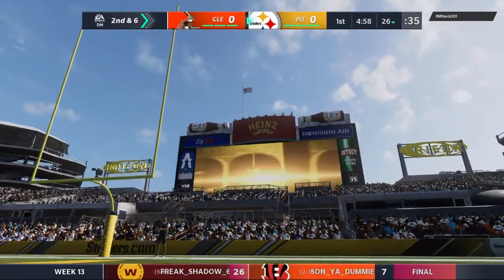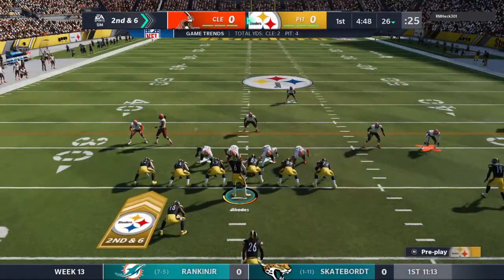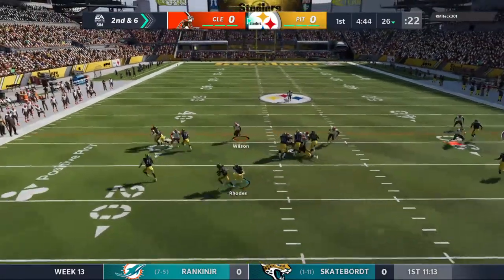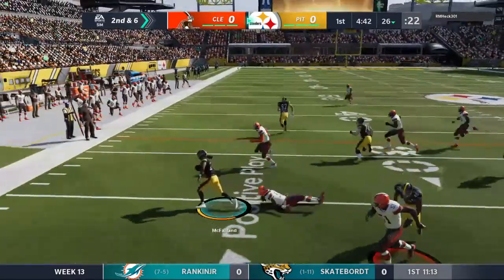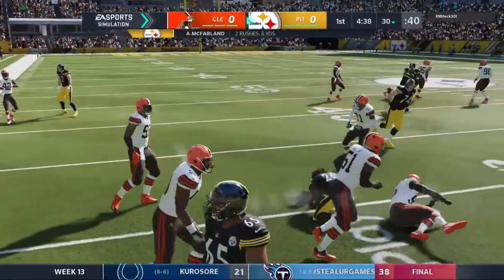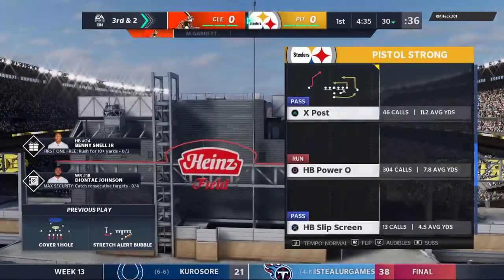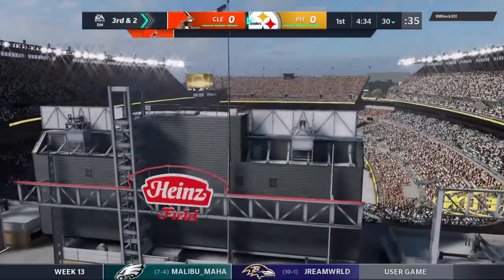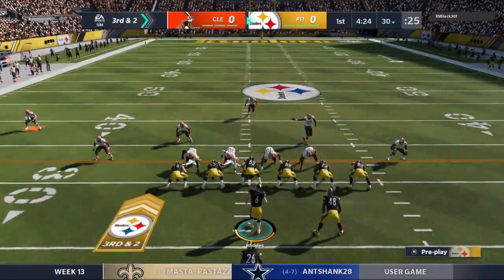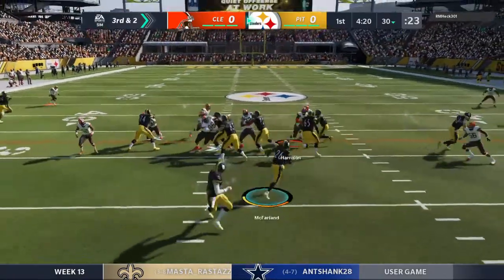2nd and 6. Running with McFarland. Give him 4 on the carry, and it'll make this a 3rd and about 2. Back-to-back 4-yard runs. Now, look, if they just do that all the way downfield, ball ends up in the end zone, but that's a little difficult to do. Yeah, I think now 3rd and 2, that defense ready to stiffen up and stop that run.